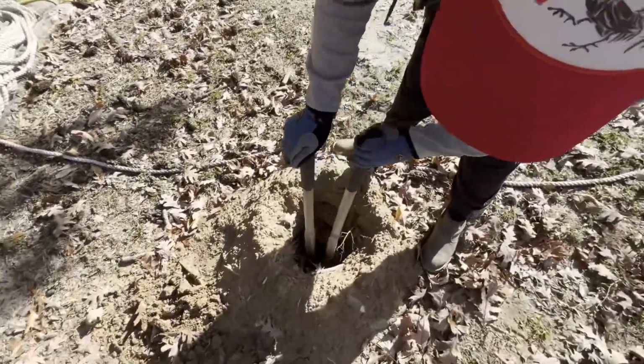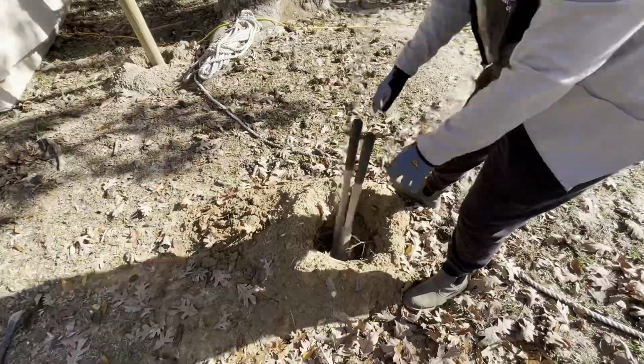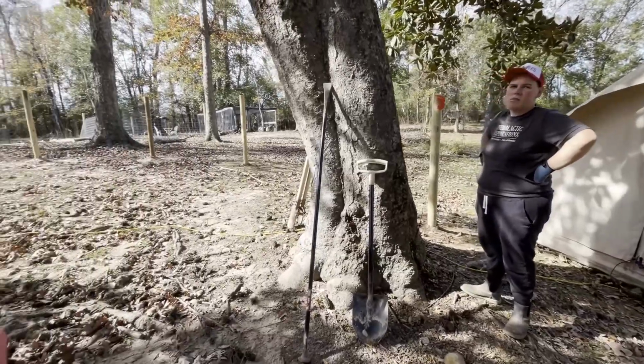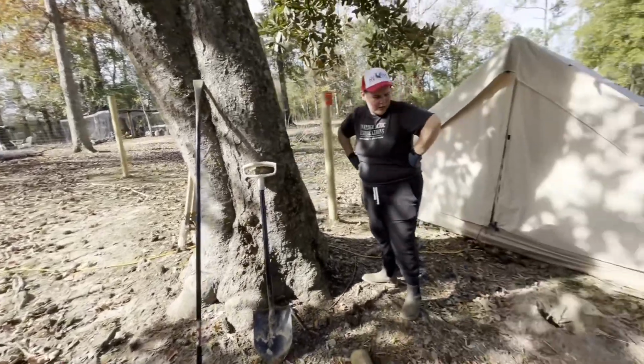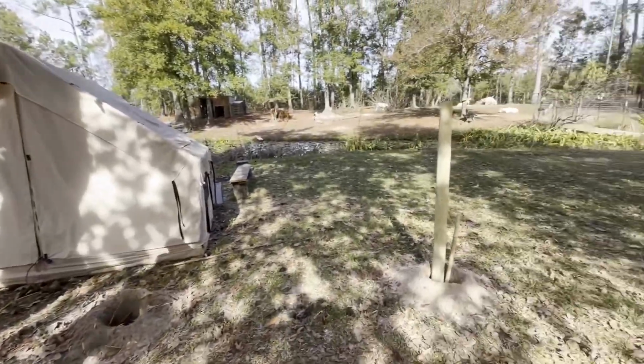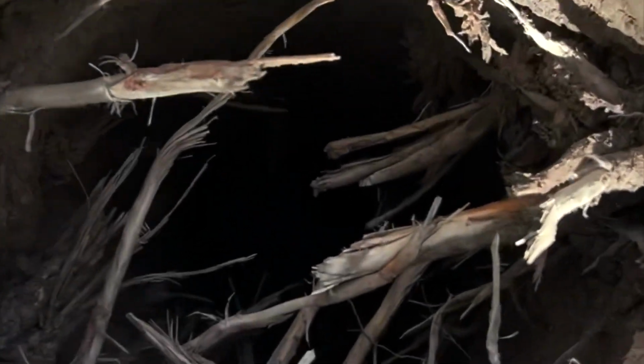Don't have to go into too many details, but that's Danielle digging the hole, and us admiring how many posts we just put in. So it was a process, and you got to get them level, and the roots of doom.